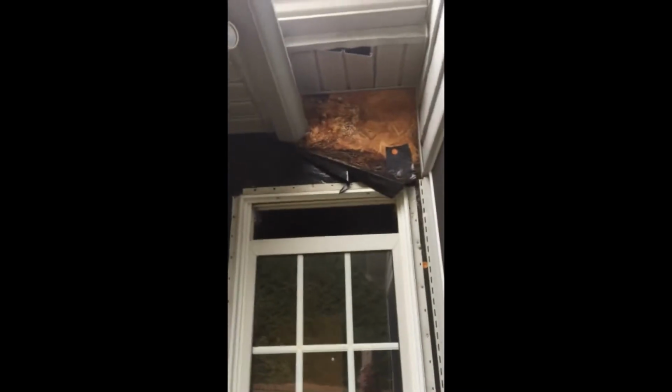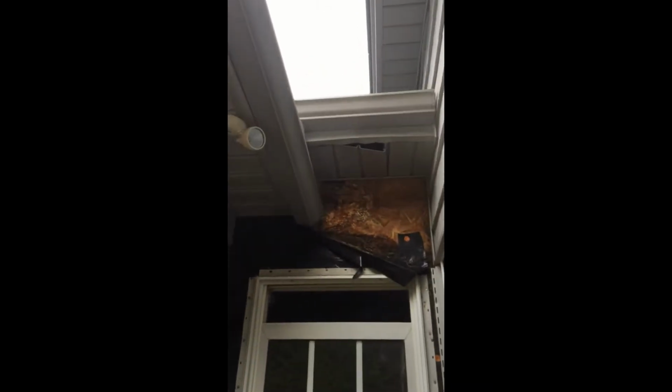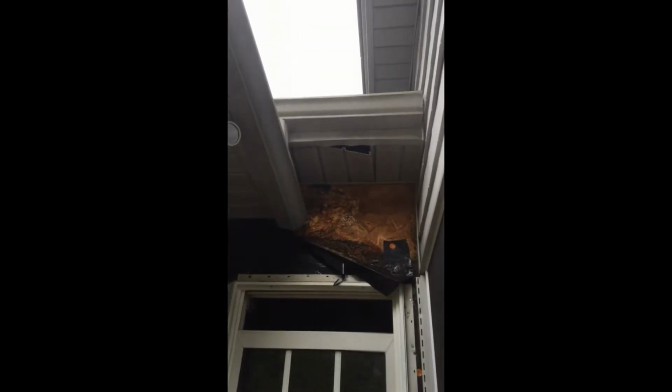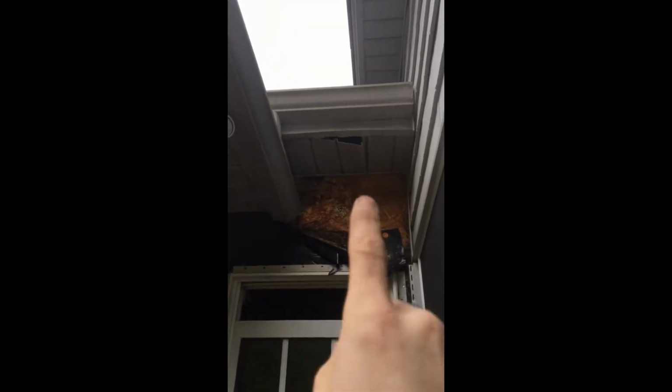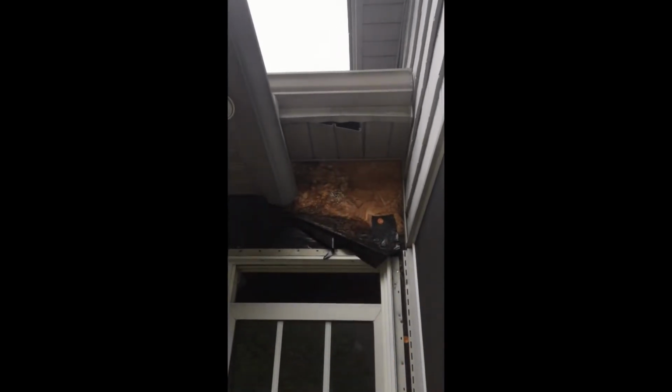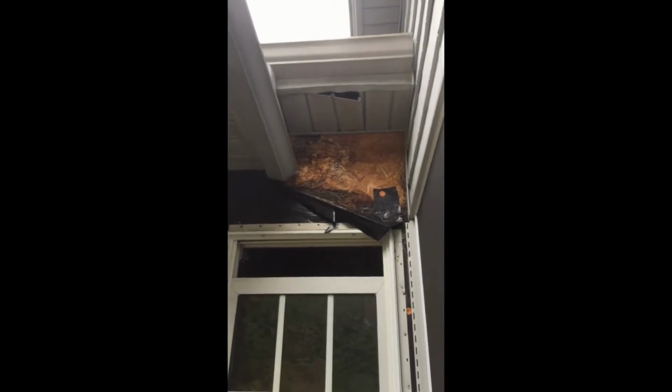Now it seems to me that the leak, as of right now, is coming from up in there where that soffit is. I'm not exactly sure how yet, but when I pulled the soffit away a little bit, everything looked clean back there. Everything looked good, healthy, nice strong wood.